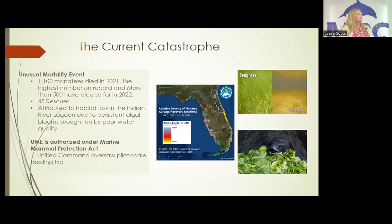It was identified in late 2020, December. The researchers were noticing that there were a number of manatees dying. And at first they thought it was due to cold stress because they were seeing the same symptoms, lethargic animals with muscle atrophy. But then they realized pretty quickly that something more was going on. They applied for this unusual mortality event designation which is coordinated through NOAA, and they were granted that almost immediately. I guess they have a 24-hour period to turn that around. So far, we have lost 1,100 in 2021, and then over 500 this year in 2022. Again, attributed to the habitat loss in the Indian River Lagoon, and that's due to persistent algal blooms and degrading water quality.